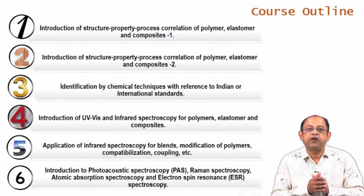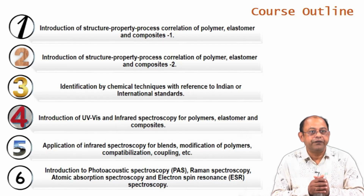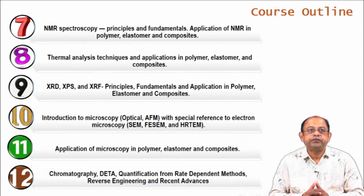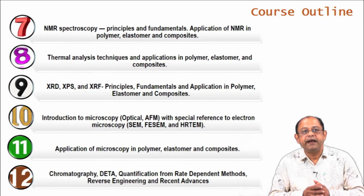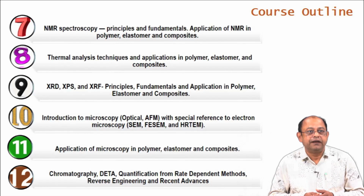In week 5 we are going to talk about the application of infrared. Infrared is one of the major tools for characterizing organic materials, as you know. Week 6 is an introduction to photoacoustic spectroscopy, Raman spectroscopy as well as ESR spectroscopy. Week 7 is about NMR, and week 8 is about thermal analysis including DSC, TGA, DMA. In week 9 we cover X-ray techniques including X-ray diffraction, XPS and XRF. Week 10 is an introduction to microscopy, optical, AFM, with reference to electron microscopy as well.